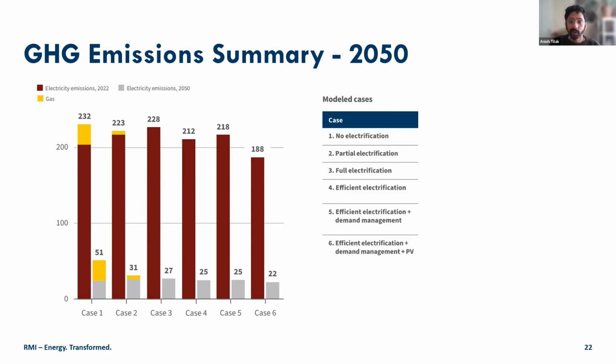But more importantly, we want to project forward to the future. What does the grid look like in 2050? It's a lot cleaner. And so when we have a clean grid, if you look at case one, which is our counterfactual, the gas rooftop unit, if it's still in place, would account for slightly more than half of the emissions from the building. And so it is critical to eliminate that end use so we can achieve full electrification and zero carbon.